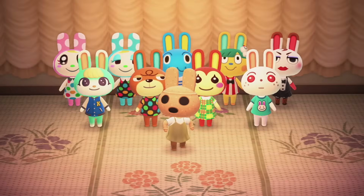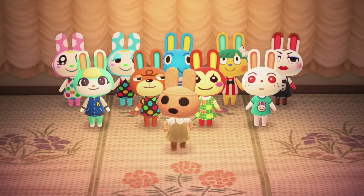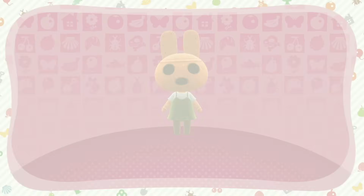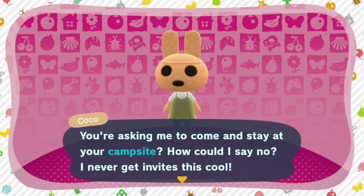To give a little bit of background information, Coco is a rabbit villager with a normal personality type, making her the only rabbit villager to be normal and has been in every single installment of Animal Crossing. With her normal personality type, she is rather caring and shy towards the player, and her hobbies include reading and cooking like the other normal type villagers in the game. Her birthday is March 1st, making her a Pisces, and her favorite saying is, "Don't put off till tomorrow what you can do today."